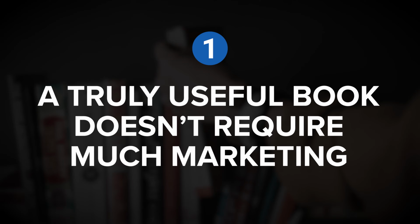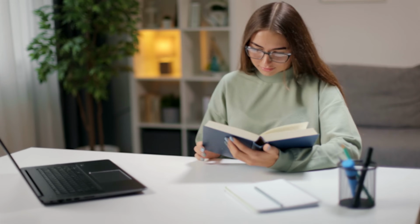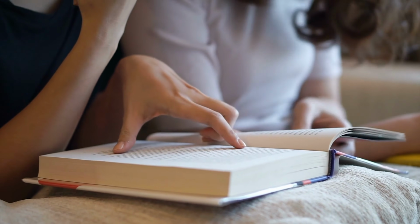A truly useful book doesn't require much marketing. Well, there are several different ways that you can be successful in publishing nonfiction. Far and away, the best approach, as explained in the book, is to create a book that is so useful to readers that they naturally share and recommend it to other people who might also benefit from the book.